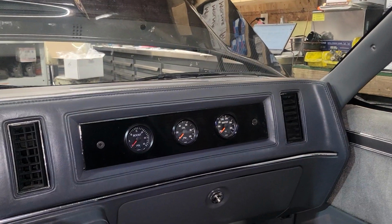Gauges up there. That's pretty cool. That's nice looking. And the interior in the car is very nice. It's a clean car. Somebody's taken very good care of it. Got a book of literature down there.